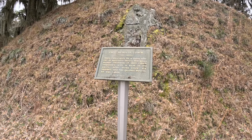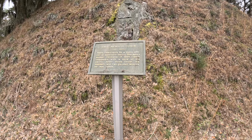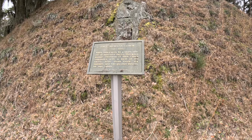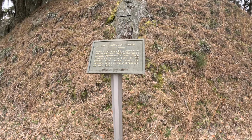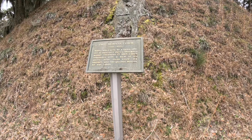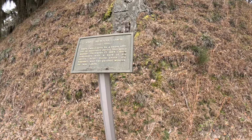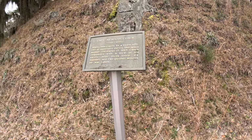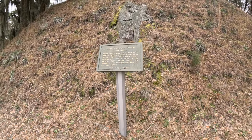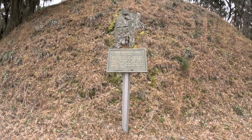Captain Nicholas Clinch, when called upon by Union officers to surrender during Sherman's assault, December 13th, responded with a blow of his sword. After 3 saber, 6 bayonets, and 2 gunshot wounds, he was taken. That's a story we're going to have to read about.